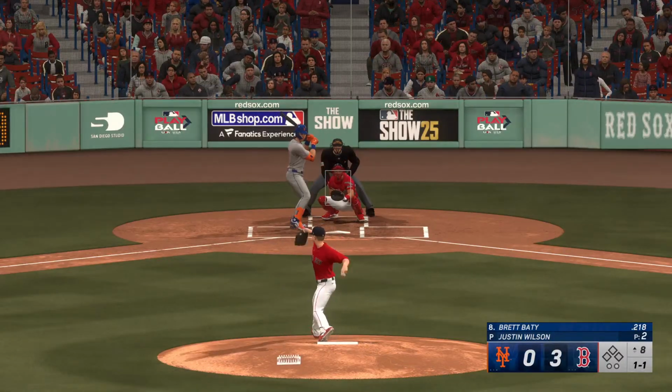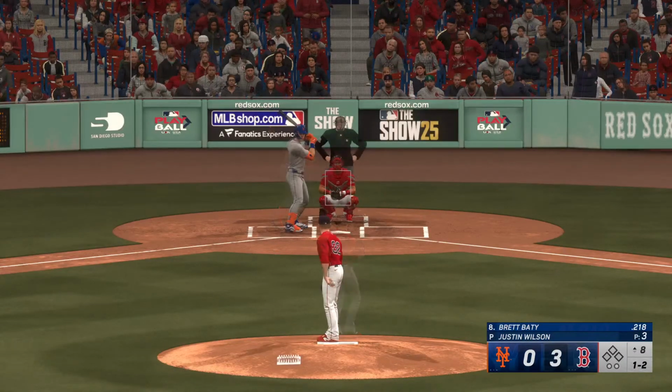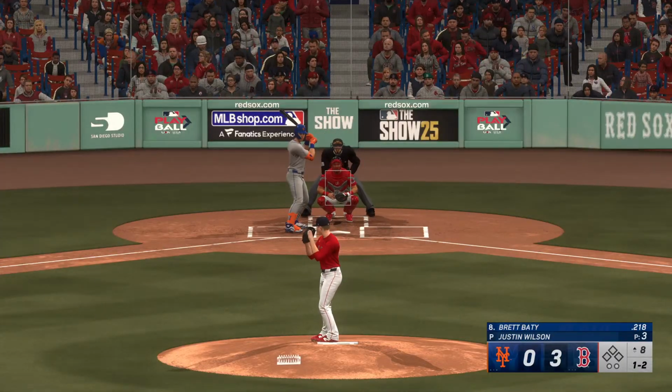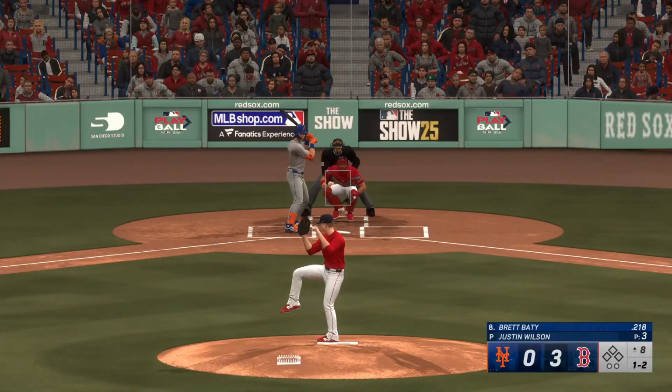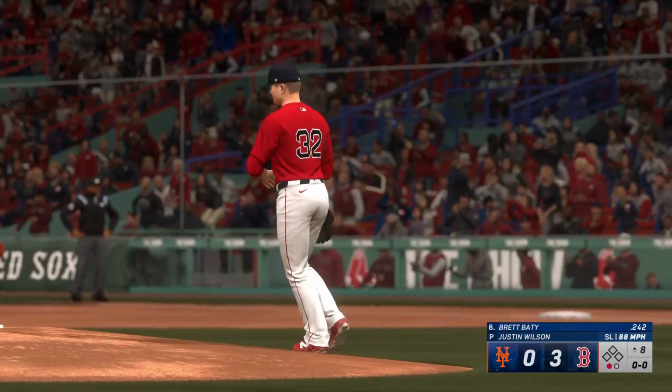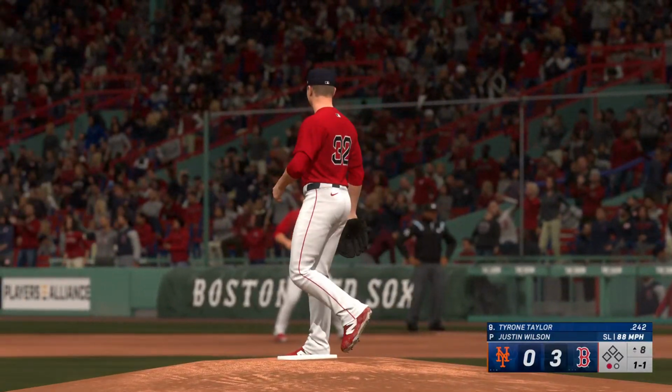The 1-1. It's been tough for the offense so far, but you can't get frustrated. You got to find a way to shake it off, go up there and relax. That's the only way you're going to be able to put runs up on the board. Swings and misses, struck him out.